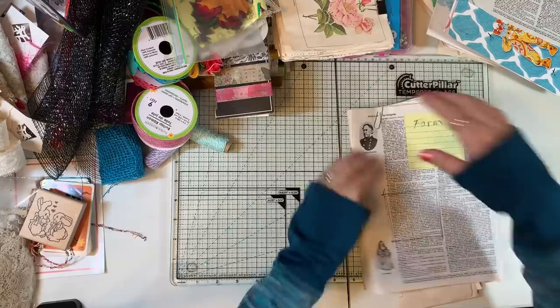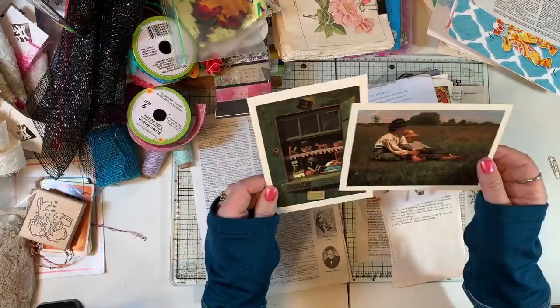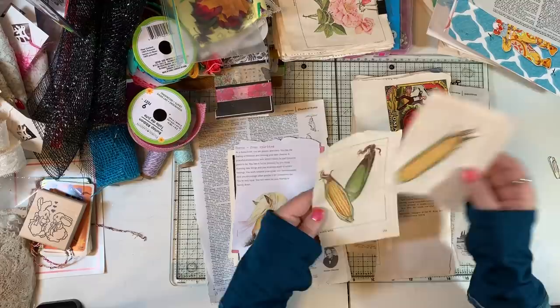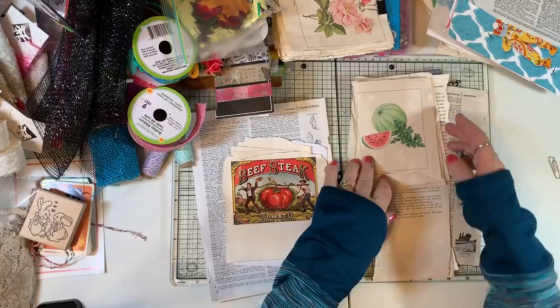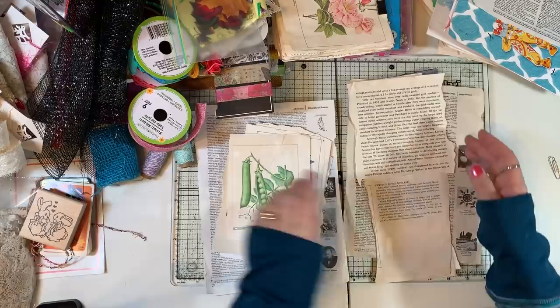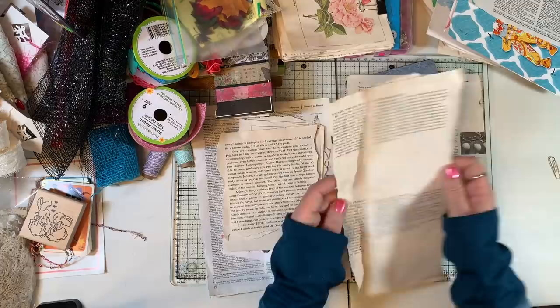Let's just unclip here, because this one's kind of fat. Okay, so we've got farm. We've got some postcards that are farm type. Got horses and pigs. Oh, and look at these wonderful corn images. Those are fun. Oh, that's awesome. Yes. So cool. I like how she's just torn out the image, got it coffee dyed. Sometimes I feel like I'm drowning in paper, but I think it's because I haven't done that sort of thing, made them smaller and more manageable. Oh, yes. These are great. Thank you.